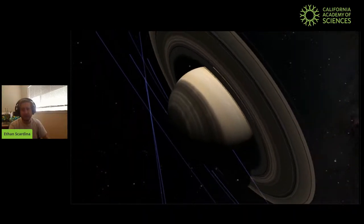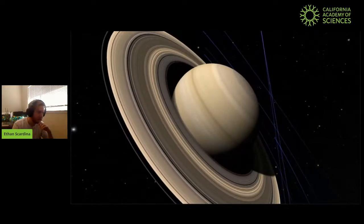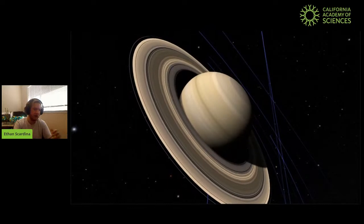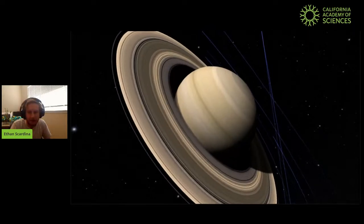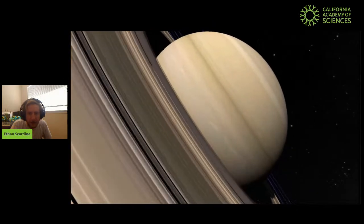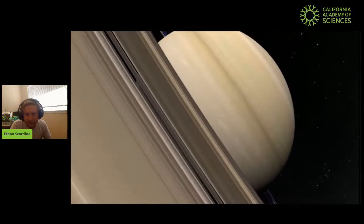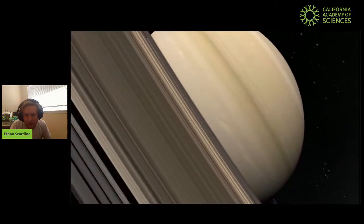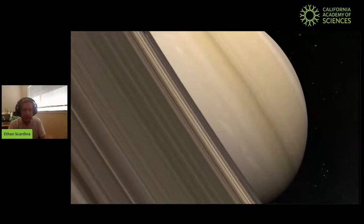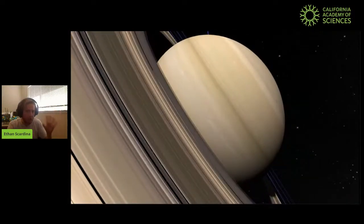But let's take a look at something that is distinctly not spherical, like Saturn's rings. These rings are the shape that they are because of the forces at work. If we zoom in on them, unfortunately, I don't have the ability to target one. The rings are not solid. Even though they sometimes look that way, you'll see that they are kind of distinct bands. And if we could zoom in even further, we would see that these bands are made up of individual chunks of stuff. Turns out it's mostly water ice.